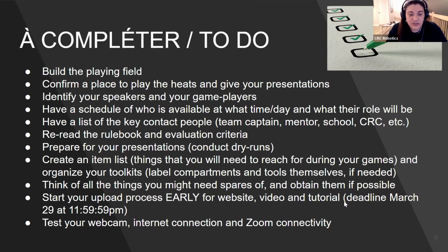And the last thing to do, and we will be communicating with your mentors in the coming, I would say, week or two, is to test your webcam, your internet connection, and your Zoom connectivity. So everything will be put in place within the next 2 weeks. What we're doing right now is we're actually getting a list of the final schools that will be participating. Obviously, some schools have had to drop out. Some schools have not been able to participate. So we're working at getting the final list of schools.